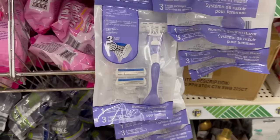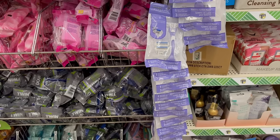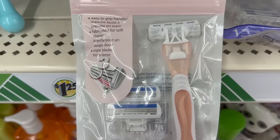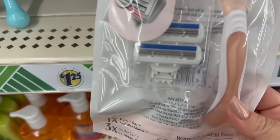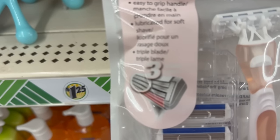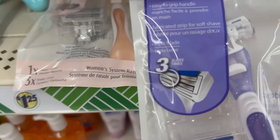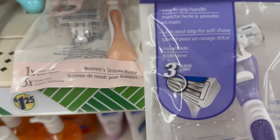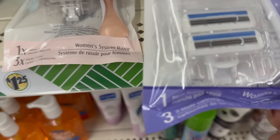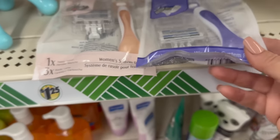But here's a better look at these razors. These are nice. We're normally used to seeing the pink ones. Let me show you the pink ones over here. Let's actually compare the two and see what's the difference. Okay, so here's the pink ones we're used to seeing. Again, you get the three blades, you get a pink handle. So easy to grip, lubricated, soft, triple blades, okay. And this one is easy to grab handle, lubricated strip for soft shave. Okay, oh, well, this is the same thing in triple blades. It's just they gave you a funner handle, so it's got a lilac with sparkles. I could always do sparkles.